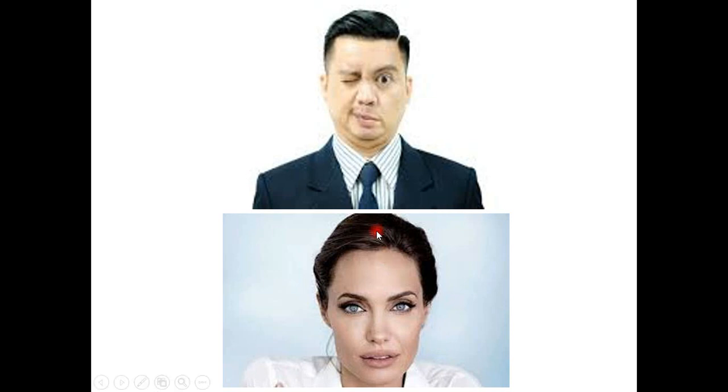In this facial nerve palsy, during closure of the eye, the eyeball rises upward, which is called Bell's phenomenon. Bell's phenomenon. Surprisingly, Angelina Jolie: see how the nasolabial fold is flattened. Angelina Jolie got facial nerve palsy.